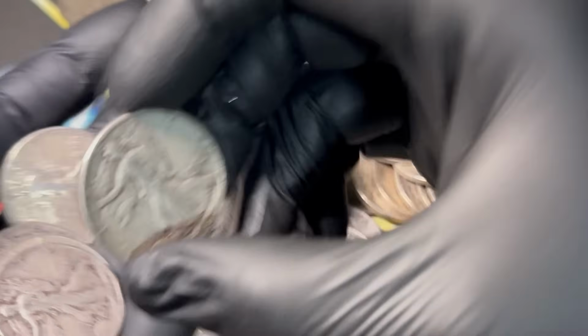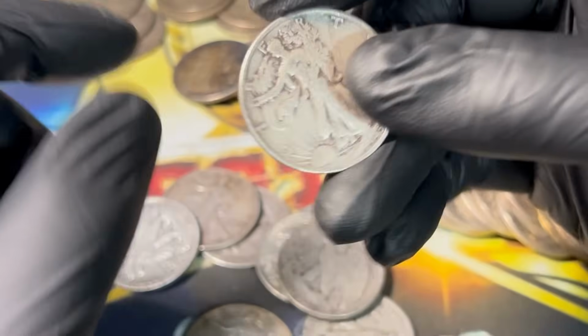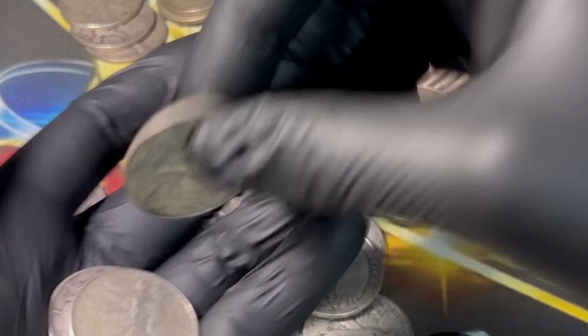Sure. People find 1916-D Mercury dimes in junk piles. In fact, I think that's where most people are finding them today. And those, in really low condition, are very expensive. Very, very, very.